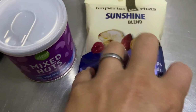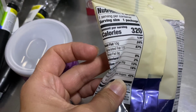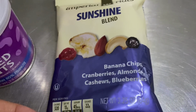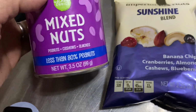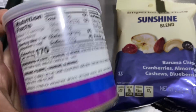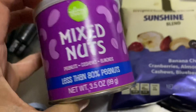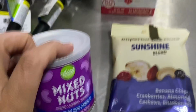This for the bug out bag, check this out. 320 calories in one packet. That is awesome, and there's all kinds of yummy things in there. Check this out, this mixed nuts for Mr. Biggs for his bug out bag or get home bag. There's over 500 calories in this little container. That would keep you going for quite a while.